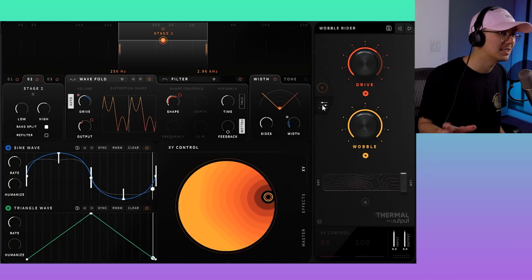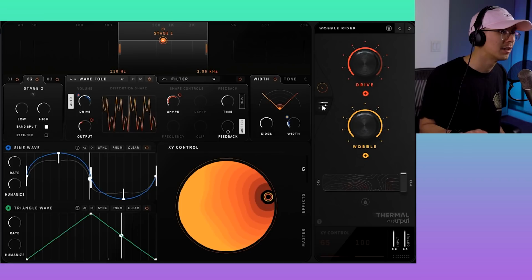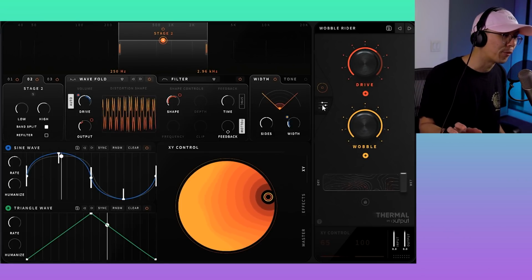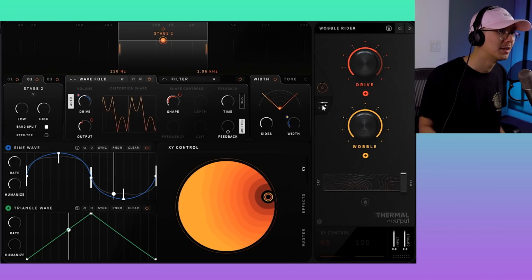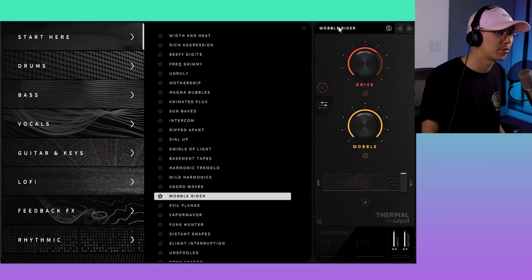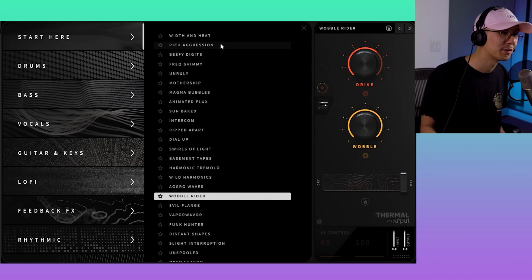There's effects chains to it. There's filters, flanges. So you can get some really creative bass sounds by feeding it through Thermal. Not to mention there's a great selection of presets. For those of you who are not sure of what they're doing yet, you can simply go and try a bunch of their presets and you'll get some pretty wild results.